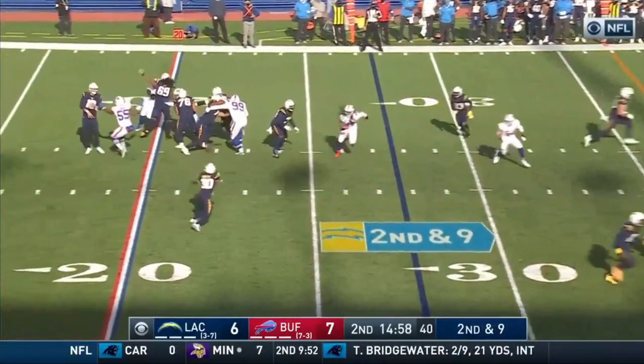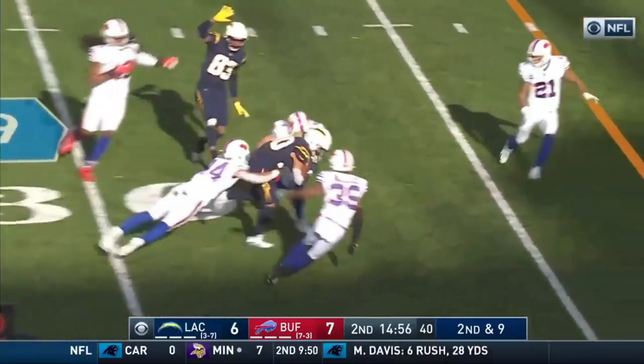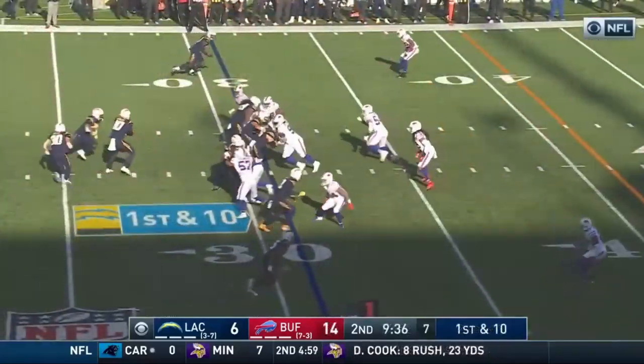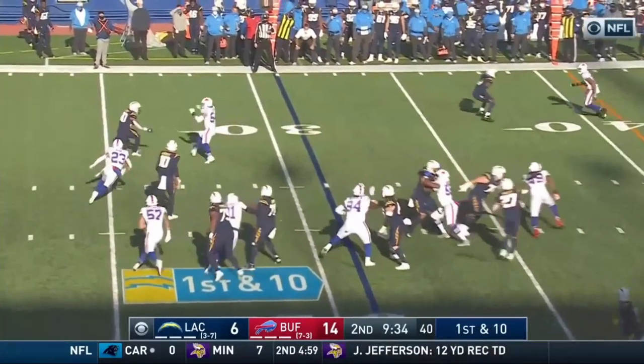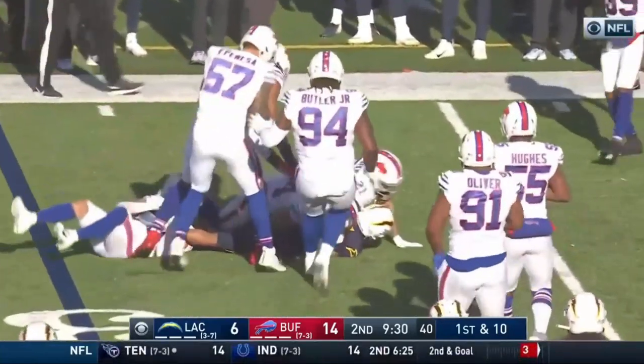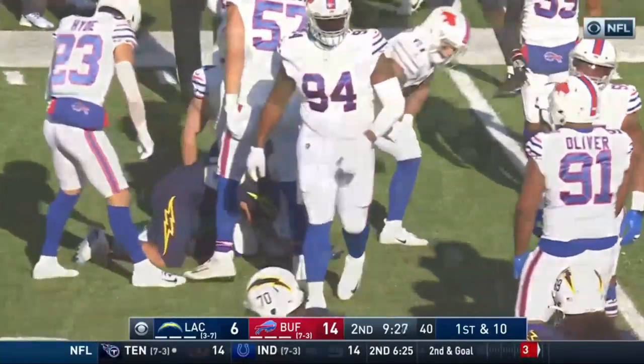On second and 9. Quick pass to Ekeler on the near side. Across the 30 and out to about the 35-yard line. L.A. The pitch for Ekeler. Ekeler trying to turn the corner. And gets maybe 2 yards out of it.